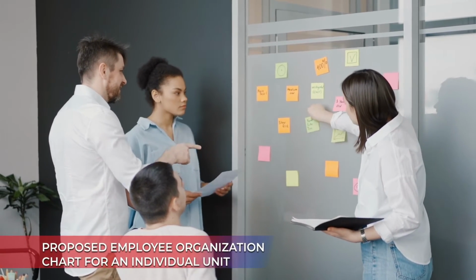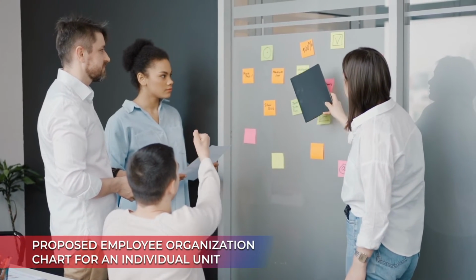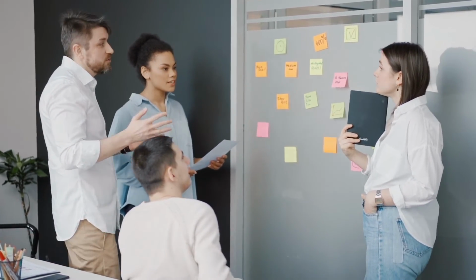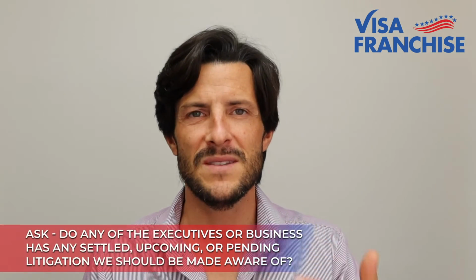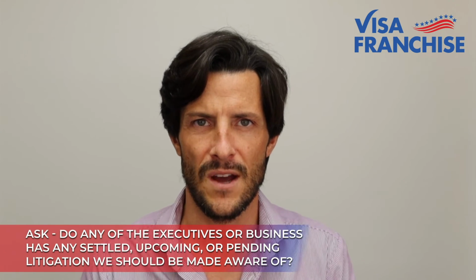And then ask for the proposed organizational chart of a franchise that you might want to be opening, to see where you fit in the picture and what the typical structure is for a franchisee that wants to open up in that system. Do they have a general manager? Are they working day-to-day in the business? And then ask if the executives have any ongoing or potential litigation that you as a prospective franchisee should know about.